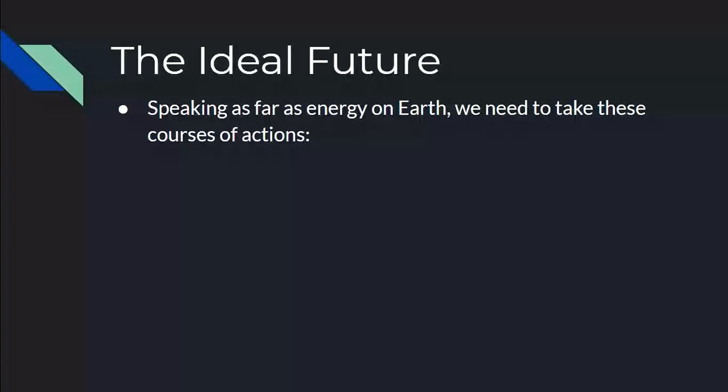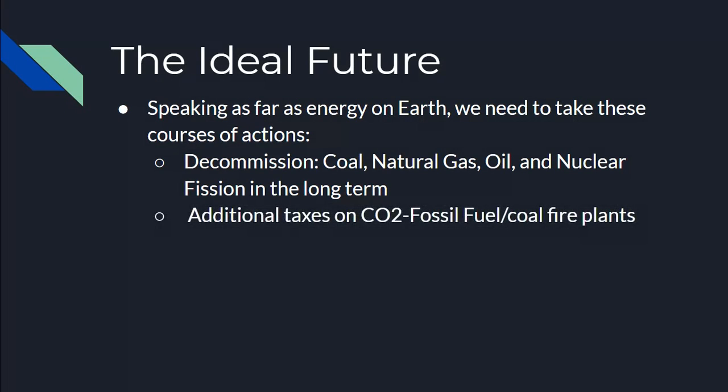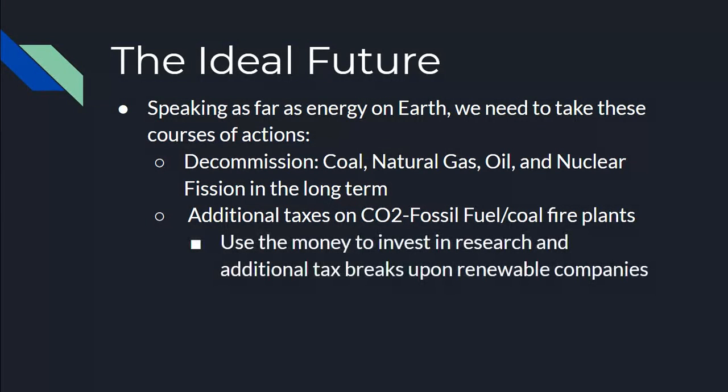I'm going to talk briefly about what I think we need to be doing. As far as fuel, I believe we need to be decommissioning our coal, natural gas, oil, and nuclear fission in the long term. I think that we need to put taxes on CO2-emitting fossil fuels and coal-fired plants, and use that money to invest in research and additional tax breaks for renewable energy companies, and also invest in the research of nuclear fusion more than we are right now.